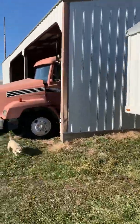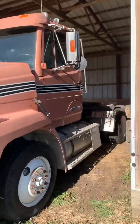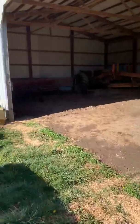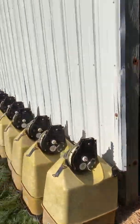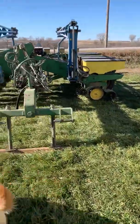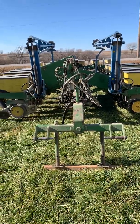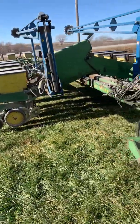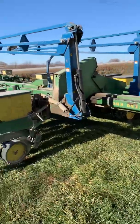And we got the semi tractor trailer inside the shed right here, but it'll be outside tomorrow. And we're coming into some side items here of the McGrew brothers. There's that John Deere 16 row 30 inch planter, Yetter row cleaners, cast iron closing wheels, got all the insecticide boxes, Kinze bean units to go with it.